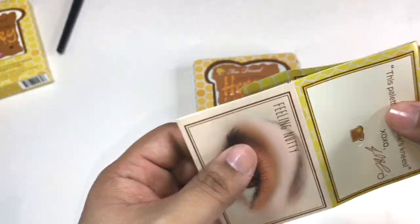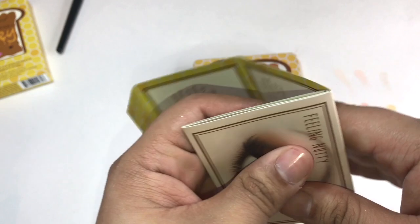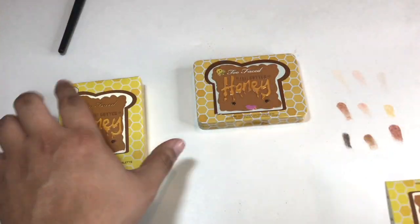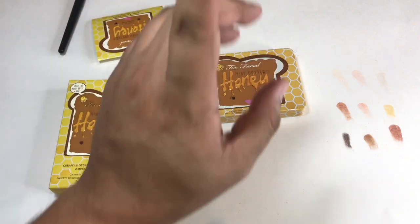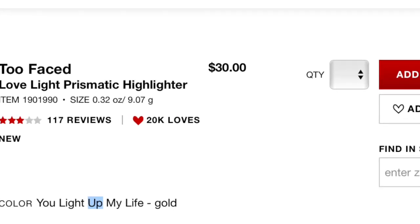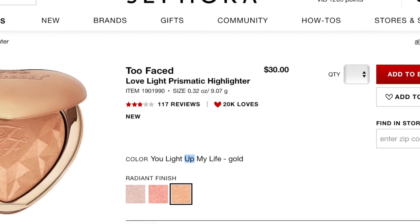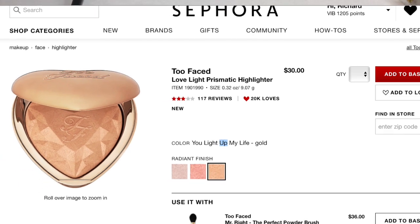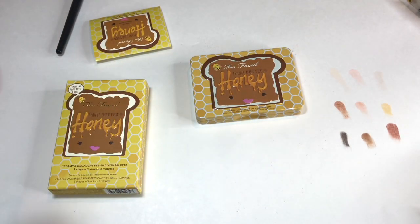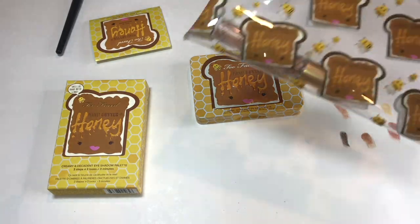Overall, when it comes to Too Faced, it's really hit or miss for me, and most of the time it's a miss. When I think about Too Faced and its brand, there's only one particular item I like by Too Faced, but even then that one comes across too goldish for my skin tone, and I put a picture here of it. For some reason, people are really obsessed with the Too Faced peaches and honey and stuff like that.